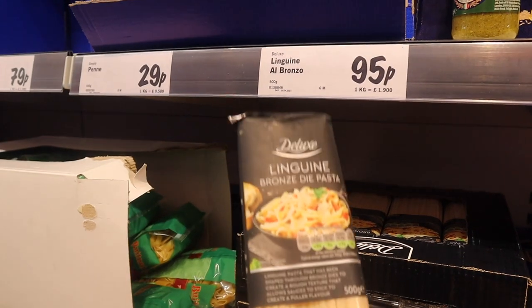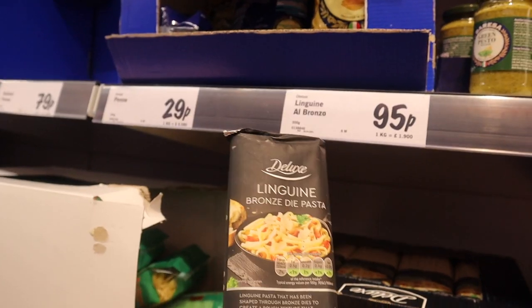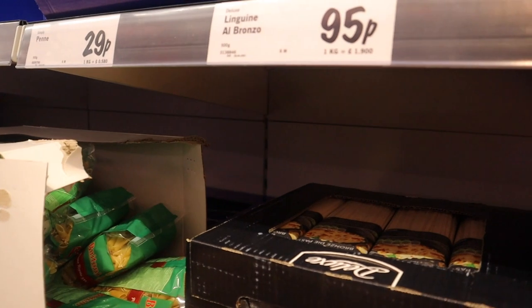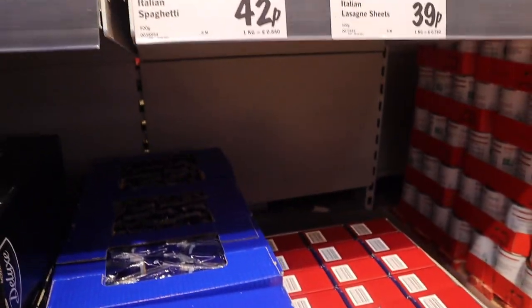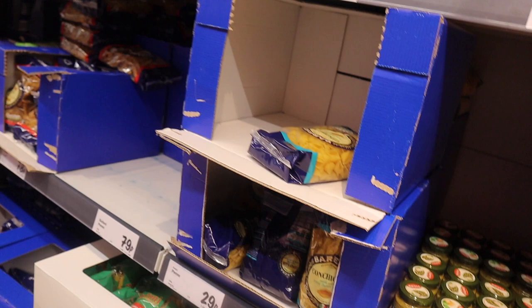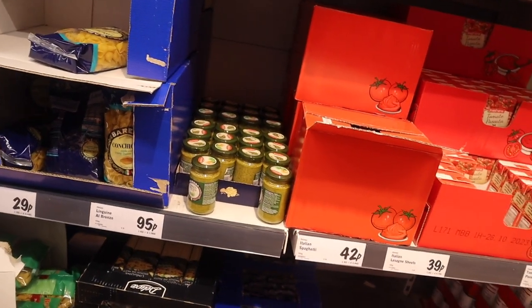I tried this pasta and it was so delicious. It's just 95 pence and I'm going to be picking maybe two of this. This is Barossa spaghetti and it's 42 pence while this is 95 pence. This is obviously more expensive, but like I said, it was very yummy. Very delicious, so I'm trying it again.